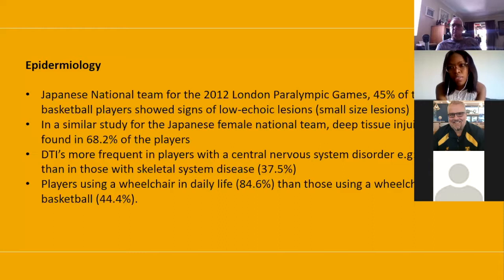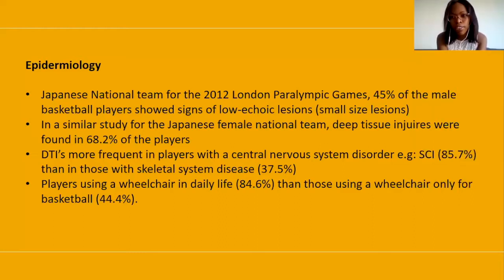Based on the games that we watch, the guys tend to be more active than the girls, or they move around a lot more. So they're actually at a lower risk of getting them compared to the female teams. The deep tissue injuries are more frequent in players with central nervous system injuries, so that's usually spinal cord injury, those that are wheelchair users permanently, even not during the sport. The players using a wheelchair in daily life were 84.6%. So they're at a higher risk of getting them than those that use the wheelchair only for basketball.